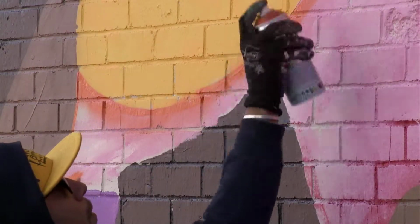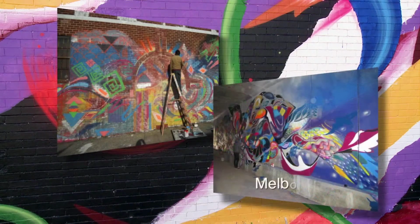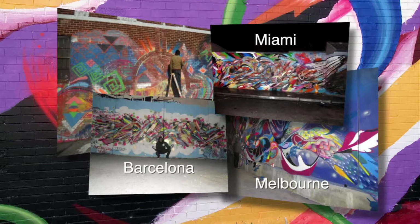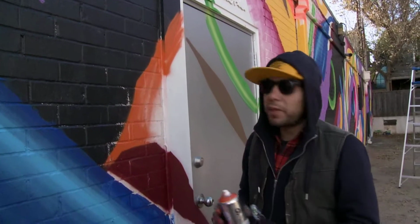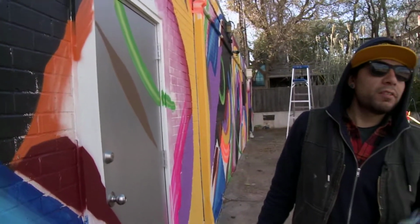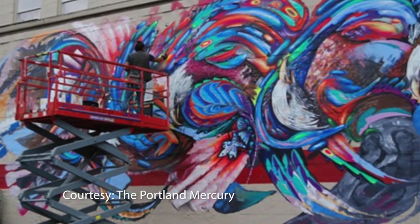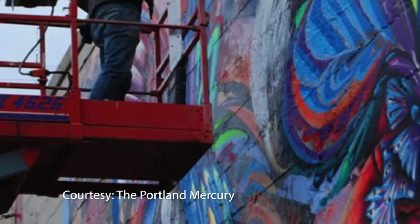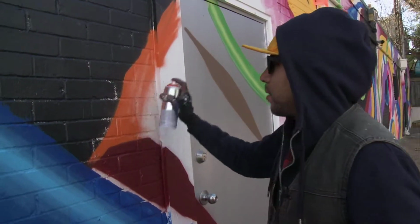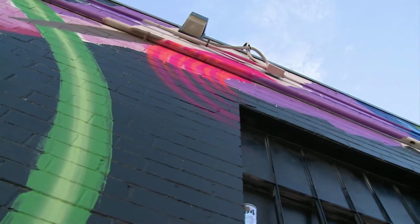Evolution is at the heart of this project. It starts with a young man from Stillwater, Oklahoma, growing himself as an artist while traveling the globe. I just got back from Portland and I was doing a mural there, and that was huge. It was probably as long as this, but it was about 40 feet high, and I had a 40-foot lift. So I was on it, but it's the rain season in Portland, so that was pretty challenging.